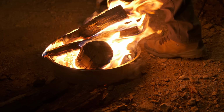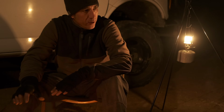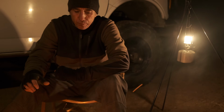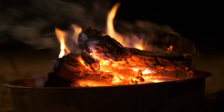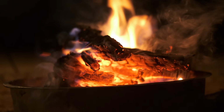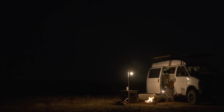I really like to use this little pan for making my campfires sometimes, because when I come to a place like this where there's no established fire ring, nobody's put rocks in a circle and built a fire there, I don't want to be the first one to do that. And then when I'm done and all that's left is ashes, I can just disperse those and nobody will know that I've ever built a campfire here. And again, it's just super simple, super easy, super convenient.